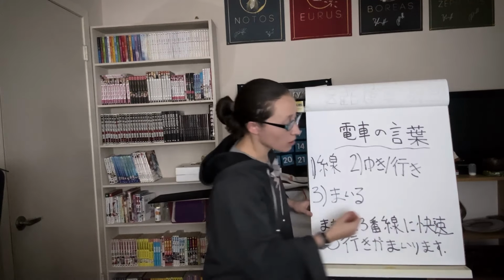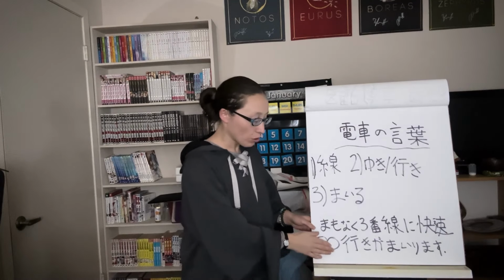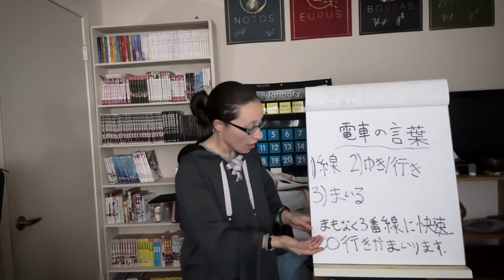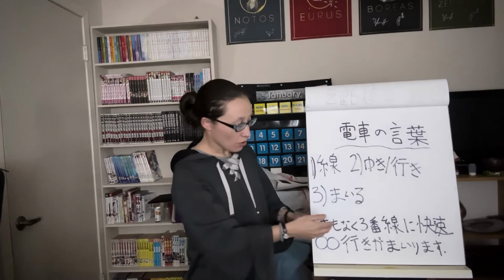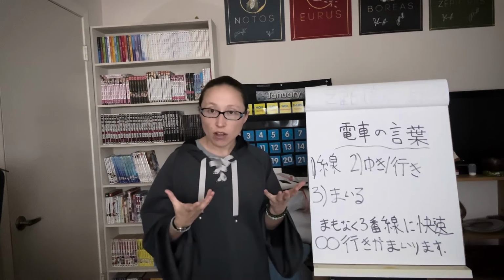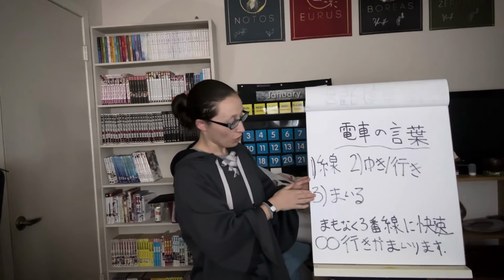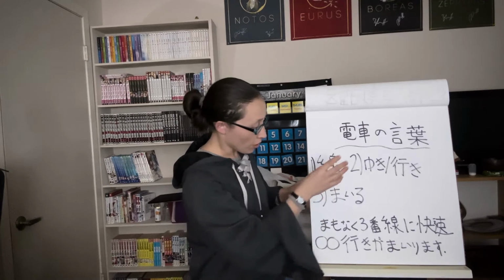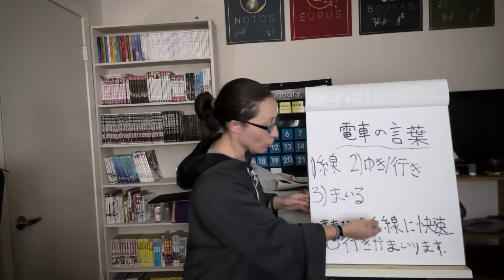Kaisoku, which we already talked about, means rapid. So here you just input whatever place the train is going to, the last stop it's going to go to. So let's say Shibuya. So Kaisoku Shibuya Yuki, the rapid train that is heading to Shibuya. As we said, Yuki means the last stop that the train is going to go to. And then mairimasu, that's the same word as mairu. So when you translate the whole sentence, it means soon the rapid train heading to Shibuya is coming on the 3rd track or the 3rd line.